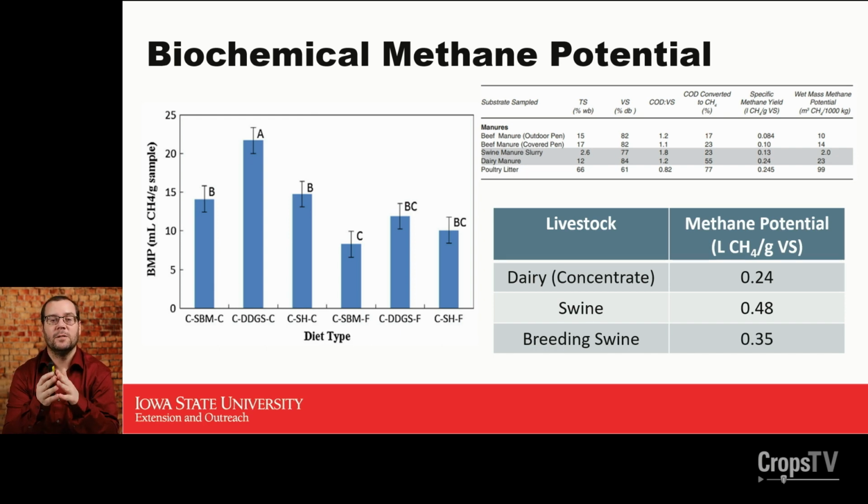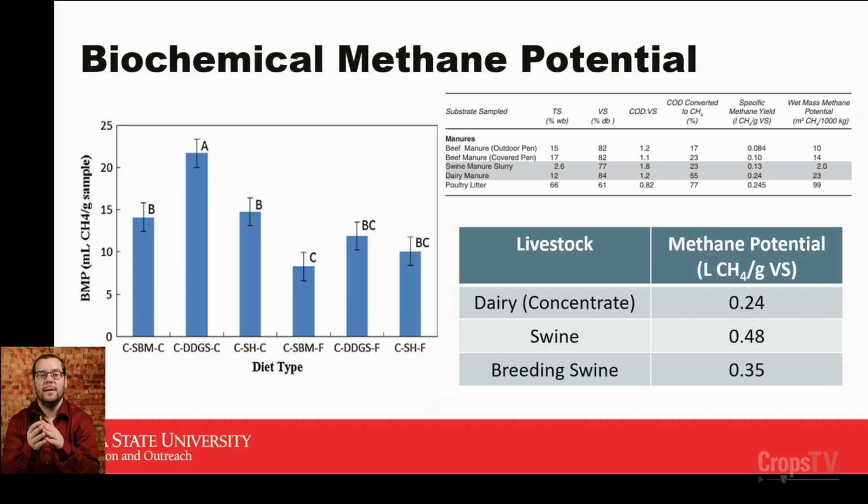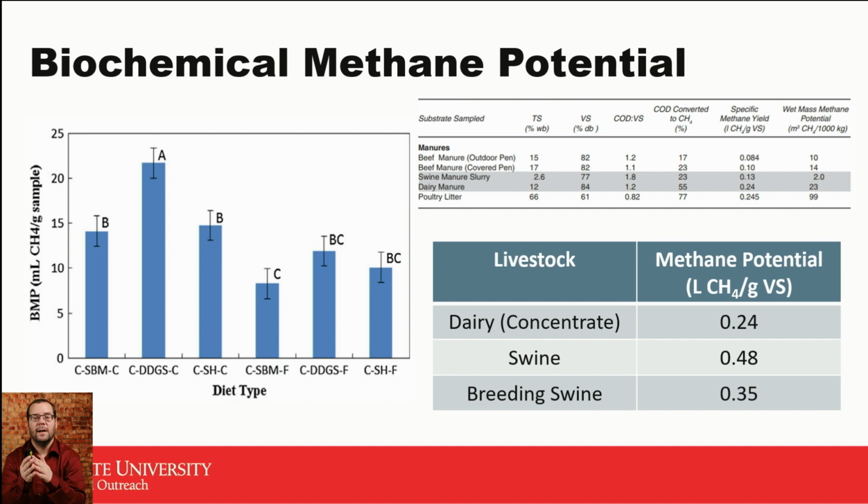So what I have is we fed 3 different diet types, either SBM, soybean meal mixed with corn, DDGS, distillers grain with solubles mixed with corn, or soy hulls mixed with corn in a pig diet at 2 different grind sizes, either coarse, roughly 700 microns, or fine, that would be roughly 350 microns. And then I took that manure that each of those pigs fed these different diets generated and measured how much biogas came out of them.